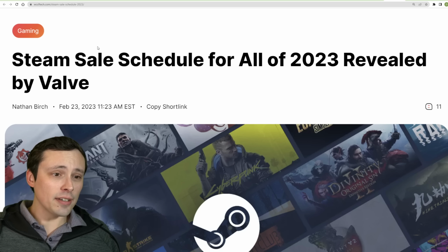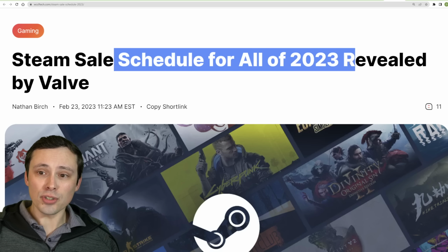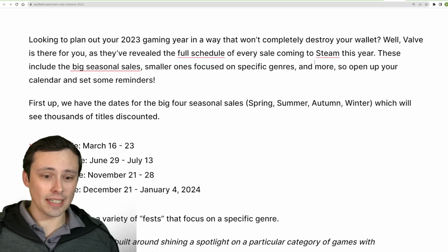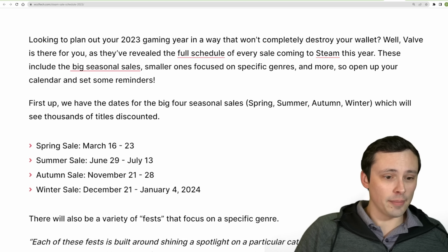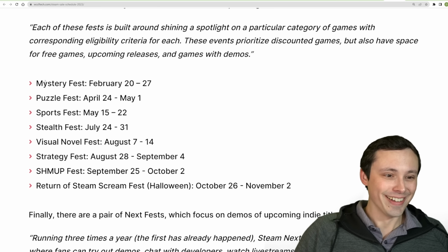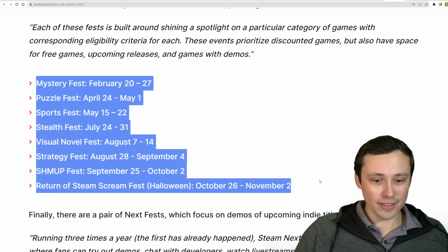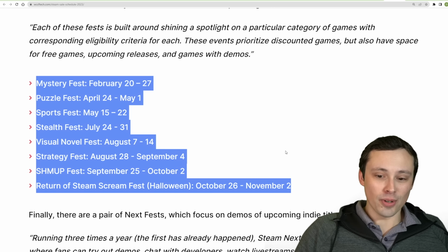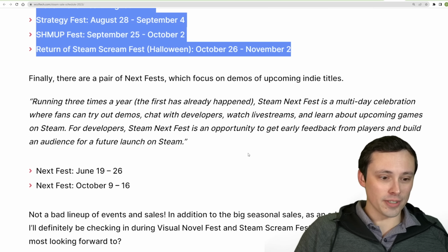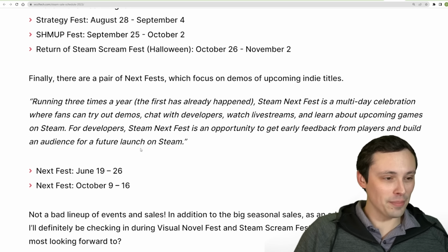And I thought I'd just end with the fact that if you're looking for Steam sales, we have the schedule for all of 2023's sales released now by Valve, so you can see the dates for those if you are interested. And there will also be a few fests, Mystery Fest, Puzzle Fest, Sports Fest, all of those types of things. If you are interested in looking for some sales, we got the next fest coming out here.